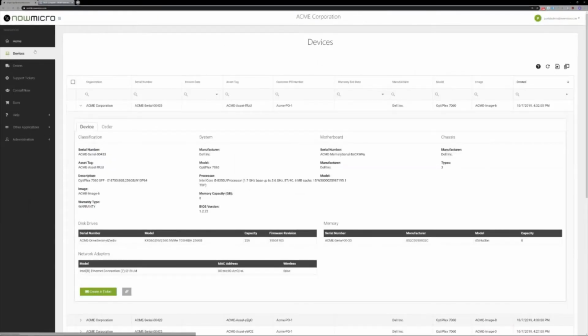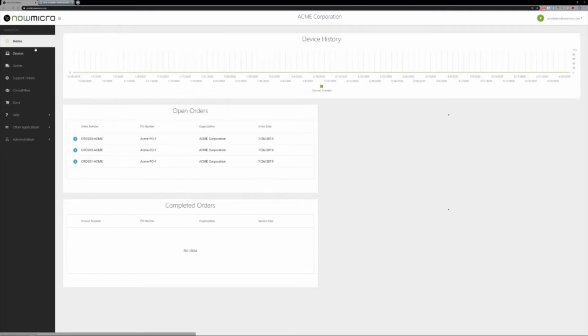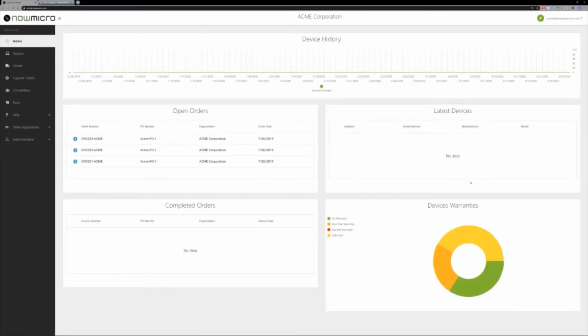So if we look at DICE, this is my Acme Corporation dashboard. We have a couple additions that are newer here. The first is our device warranty look. So for Dell, HP, Lenovo, and our Intel, our Now Micro OEM branded products, which are typically Intel NUC based, we now have a device warranty roadmap here where we can actually say on warranty, 1 year, expired, or unknown.